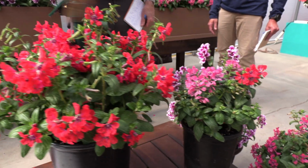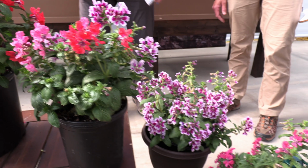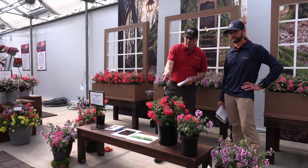But in the end, you wind up with a beautiful pollinator-attracting plant with big flowers and beautiful color. That Sweet Talk F1 Cuphea from Pan American Seed. It's a nice plant. Now, don't bother the little bird. He's busy.